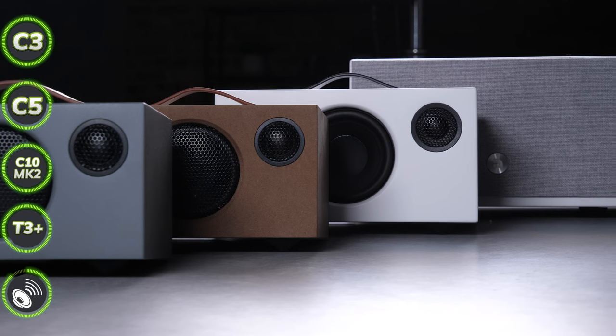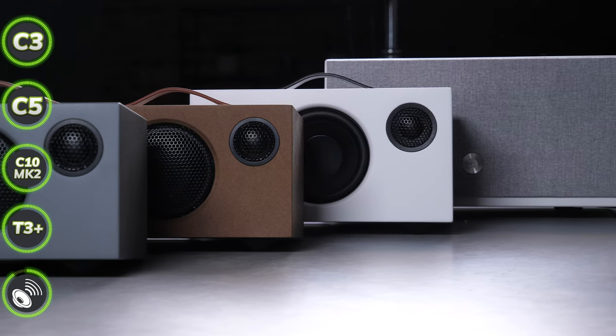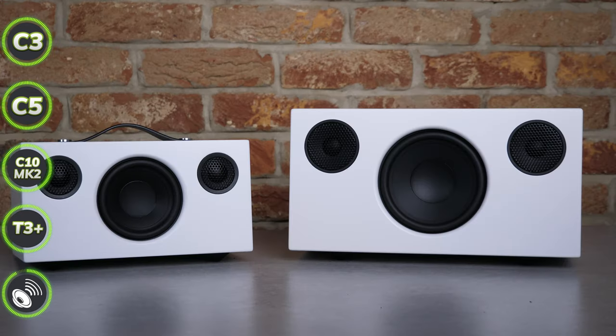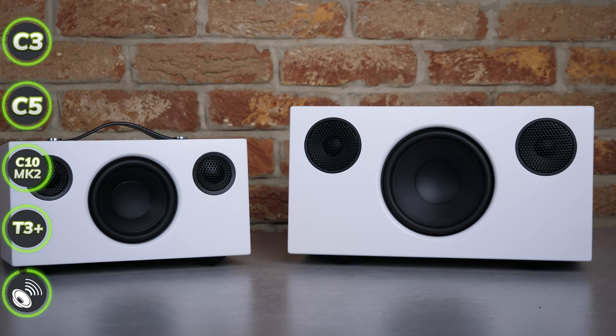All of these speakers have very impressive mids and highs. The overall musicality is really enjoyable, but the key difference is simply how loud and how deep they go. Of course, with the C5 and the C10, you do also have the option of adding a sub as well to take that another step further.